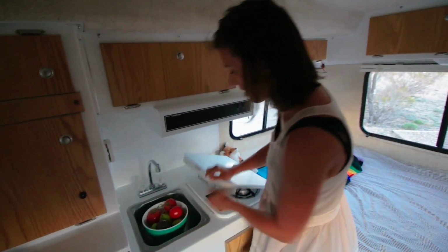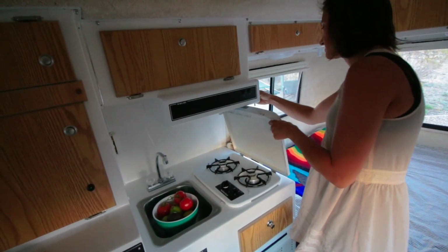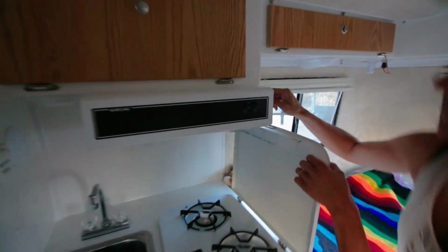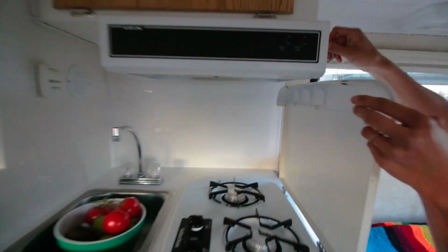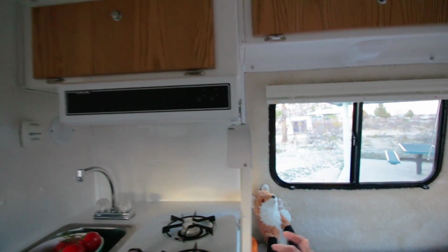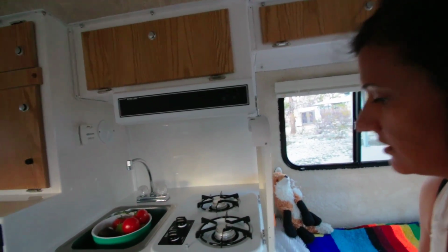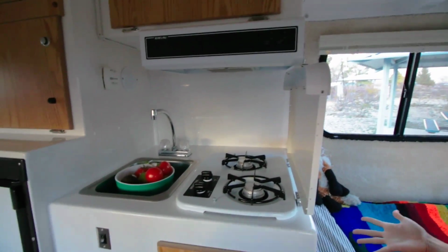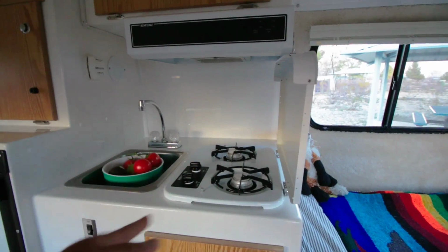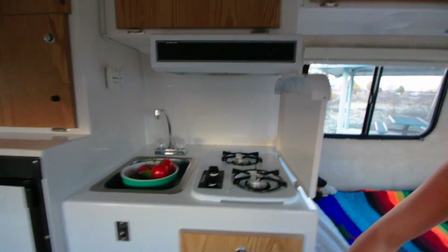And we also have a two-burner here. And this is a cool little feature. You can see there's a little mechanism here that holds the range cover in place, and it acts as a splash guard. Right, that was an option actually. Yeah. Because otherwise, if you cook stuff, all the grease and oils would just splash over to your bed. Right. Which would not be good.